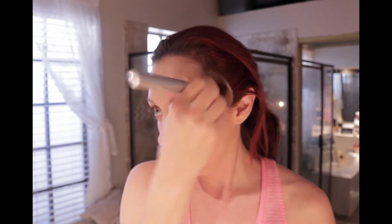Now I'm on to my CC cream, and this is from It Cosmetics, and I'm also using my It Cosmetics brush. And I just love this CC cream. It's super light. It's got coverage, but it doesn't feel like you're wearing foundation. I'm loving this one, and it smells good too. And next I'm going in with my brows, and I'm using my Wet n Wild brow powders, and this is a ColourPop brush that I'm using, and I really like it, and it was very inexpensive too.